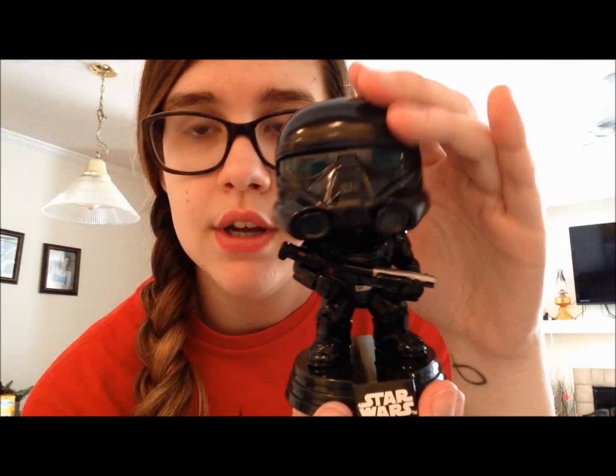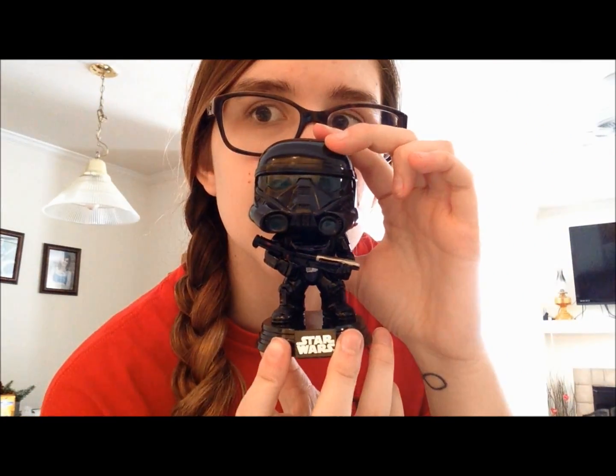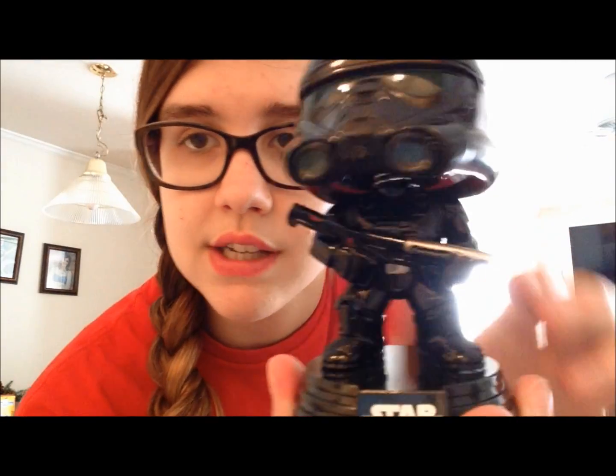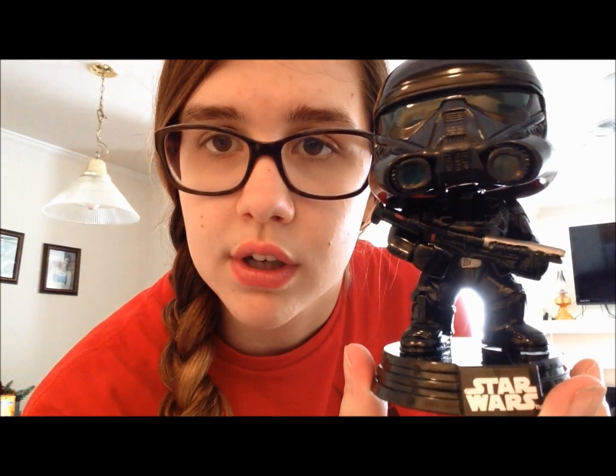Obviously, there's a lot of black on him, but hopefully you can tell his visor is green, as well as these little things here. He talks in scrambled code. So very cool. And then you've got some imprinting details on the back of the head here, as well as some details on the back. They're all kind of filled in because this guy's all black, so it's very interesting. His gun does have a couple extra colors on it.